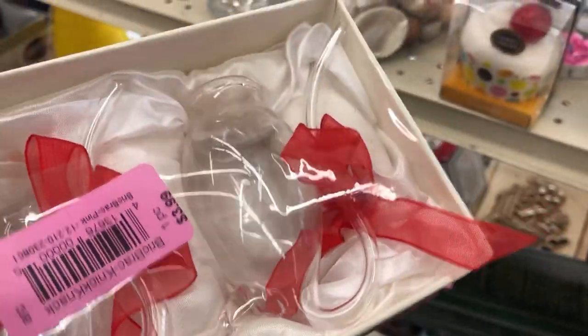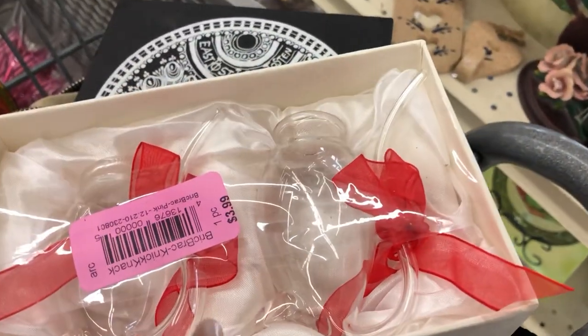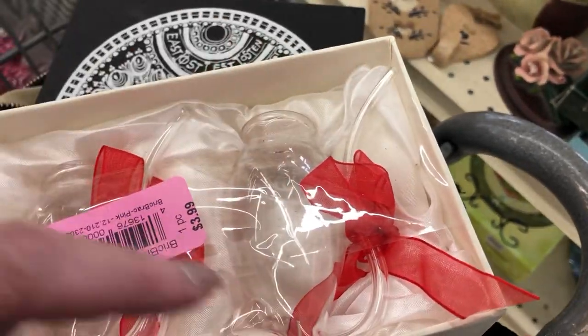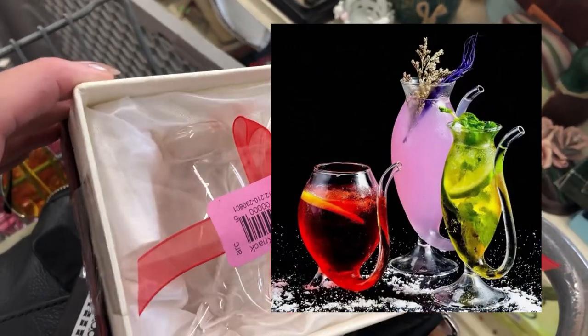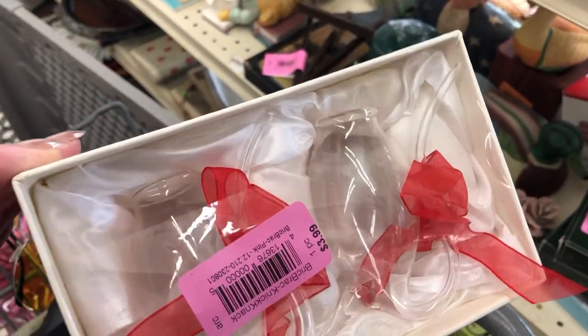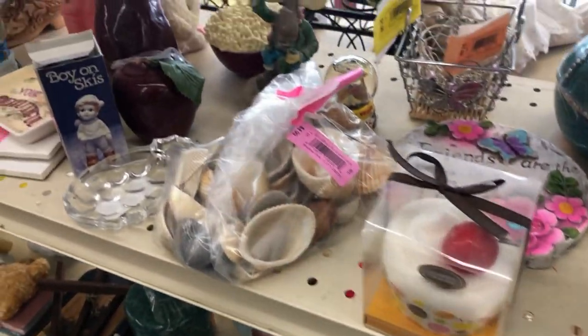You guys probably can't see, but it sits like this. All right, hang on. So it sits like this. It's got 2 feet. And then this here that looks like a tail is the straw. And typically they're called vampire. I think I'm gonna get those. That's a nice set, brand new, boxed. I'm gonna get those for the booth.